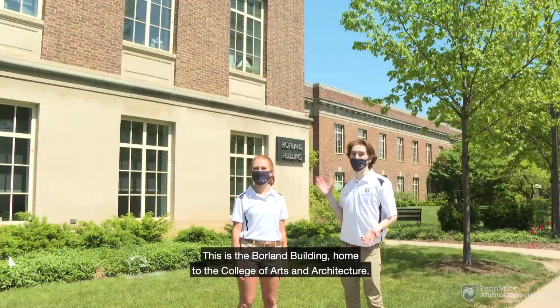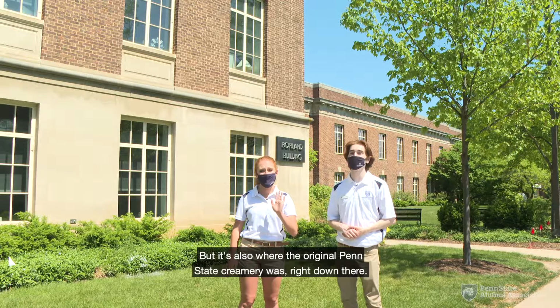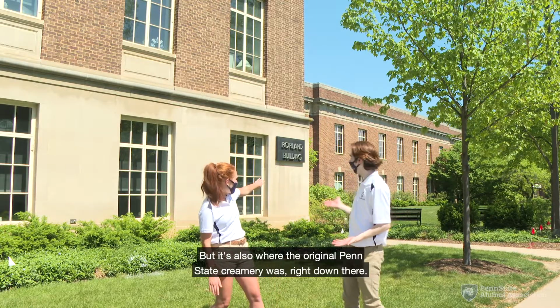This is the Borland Building, home to the College of Arts and Architecture. But it's also where the original Penn State Creamery was, right down there.